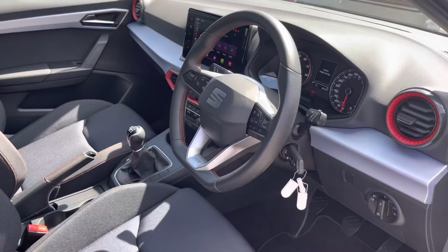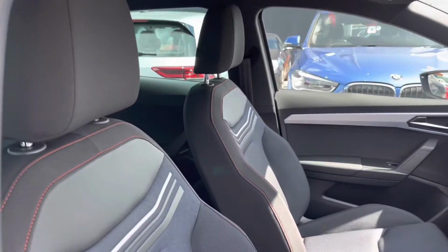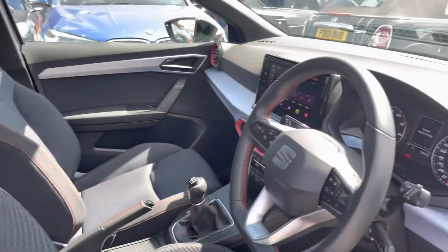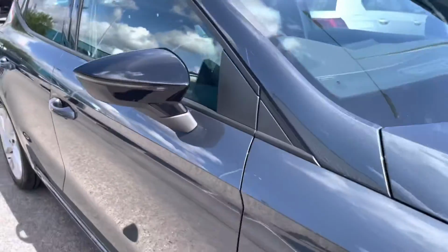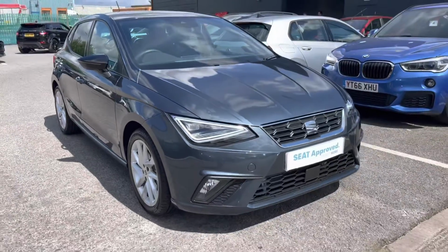Inside the front, you can see it's a very well presented interior. We've got this modern display with the grey and colourful dashboard, as well as the sport seats in the front with the additional detailing. This does complete your exterior walk around. I'm now going to take you inside the vehicle and go through some technology and controls in a closer look.